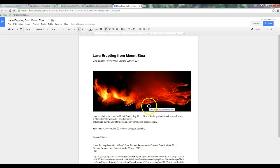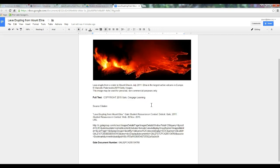So not only does it have the picture for me, it also has a little bit more information. It has the source citation. So that's what we need for our bibliography. And it's an MLA 7th edition. So you just copy and paste this into your bibliography document.